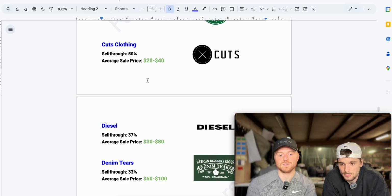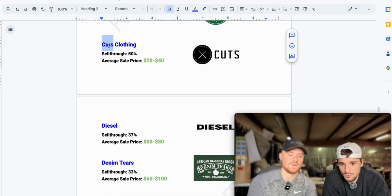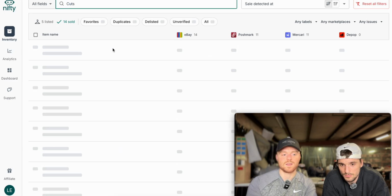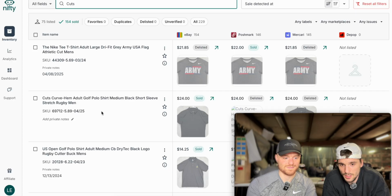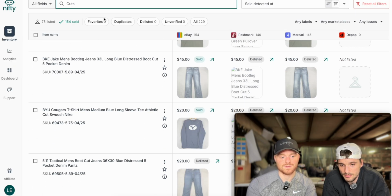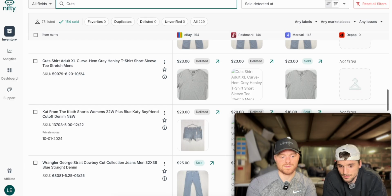Yeah. You want cuts? I don't know if this will even pull up. Just type in cuts. See what happens. Some stuff should come up. Cuts is the next one. Yeah, I thought it would be kind of hard to pull up. So we got a lot of other things on here, but that's okay. We'll skip it.